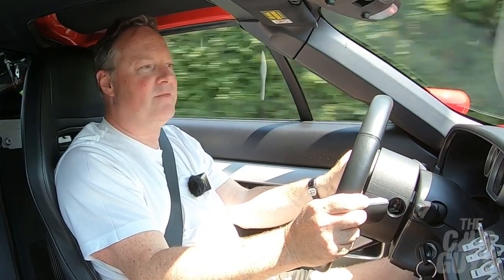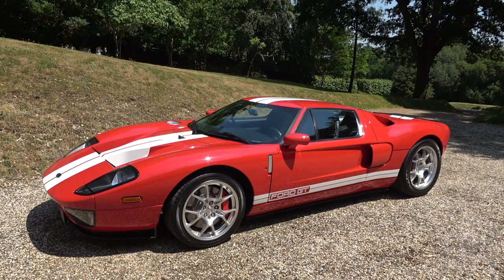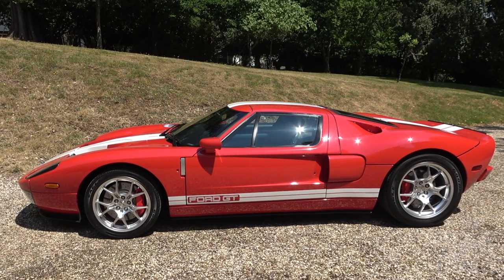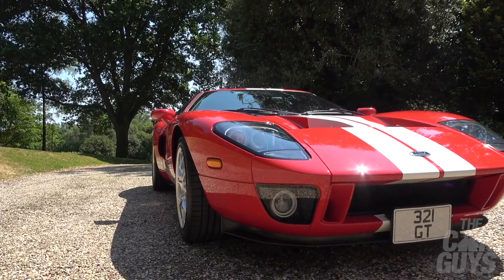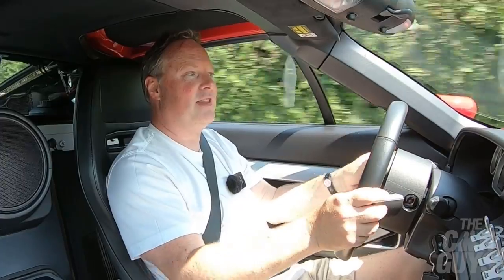So what do I like about the Ford GT? Well, I love the looks. I love the fact that it's a facsimile of that 66, 67, 68 winning car, but updated for the modern era. It's larger, but it's still the same looking car. I love that. I love the fact that it's so usable.